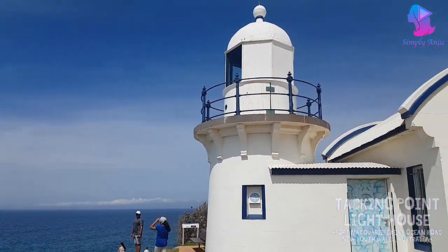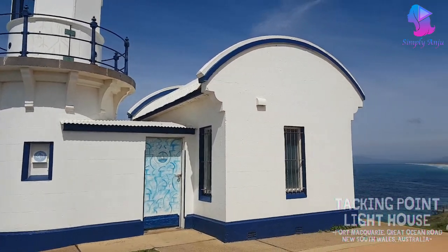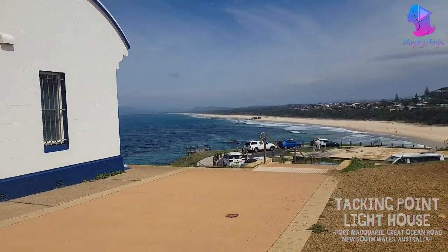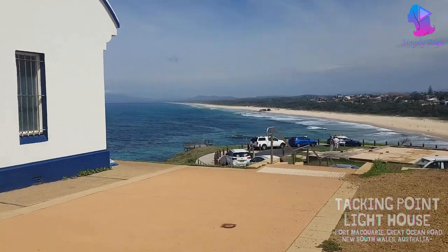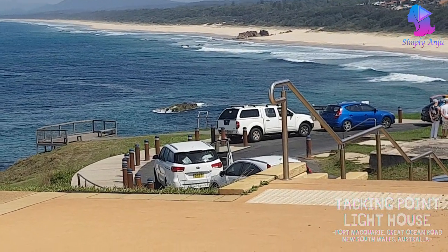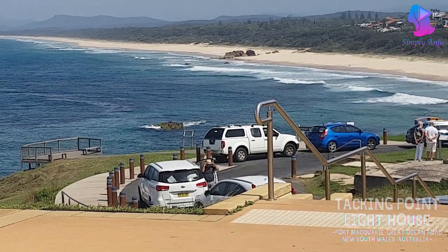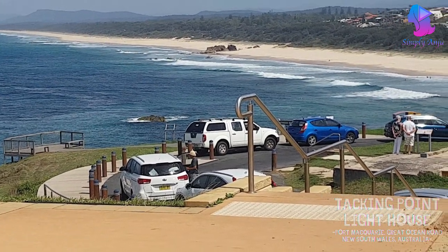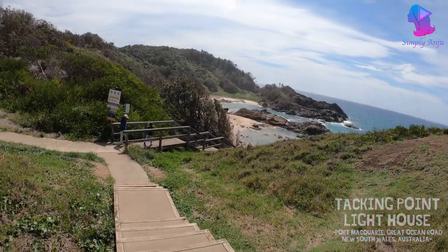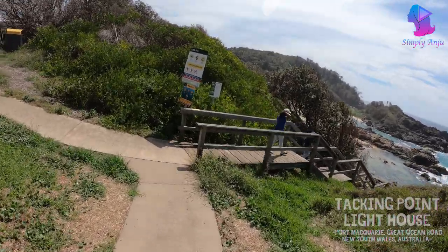In 1919, the light was converted from wick oil light to automatic acetylene operation, and it was demanned in 1920. The light was converted to mains electricity in 1974. So Tacking Point was actually named by an explorer called Matthew Flinders in 1802 during his navigation of Australia. A 9-kilometer coastal walk begins at the lighthouse. Aren't these a beautiful stopover spot?